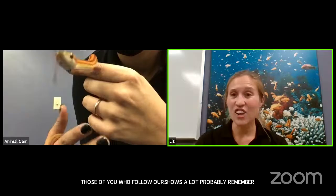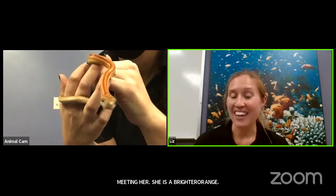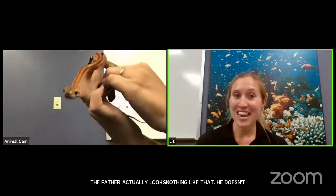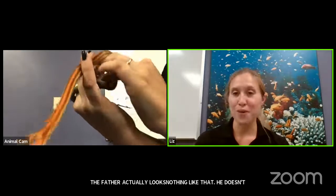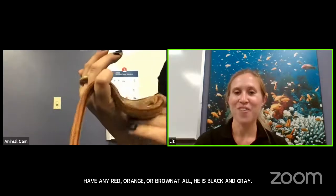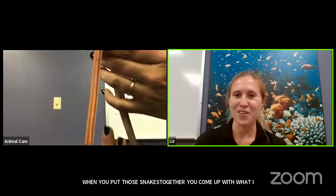He doesn't have any red, orange, or brown at all. He is black and gray. So I guess when you put those two snakes together, you came up with what I think are these beautiful four baby snakes that we have now. Now I'm sure this already brought up lots of questions, Sarah. So why don't I turn it over to you guys?